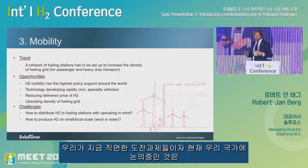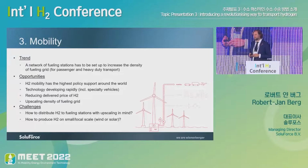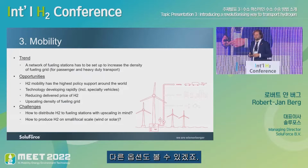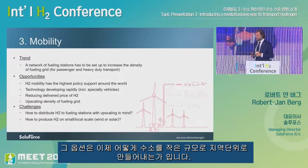The question in our country that we have at the table, and the challenge that we see, is how to distribute hydrogen to these fueling stations if you want to upscale it. I see here a lot of potential with trailer tubes, but there might be other options to look at. And the option that you can look at is how to produce this hydrogen on a small scale locally.